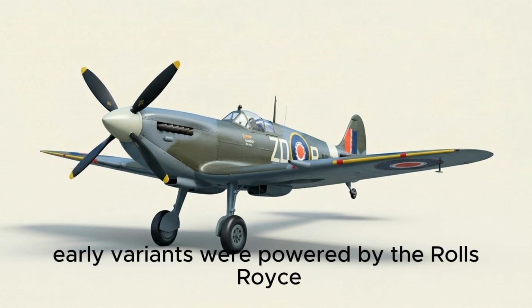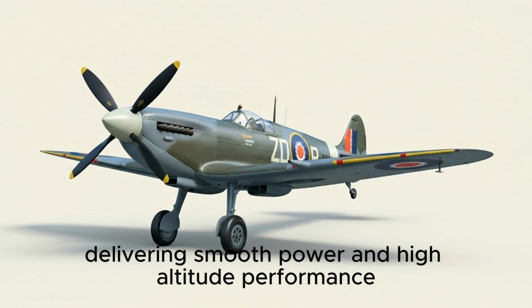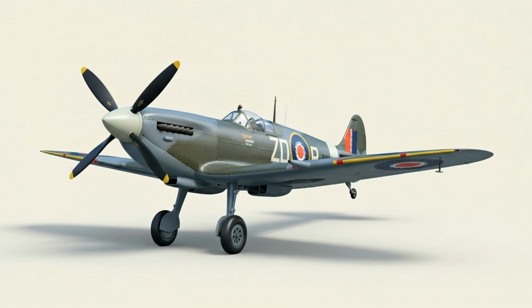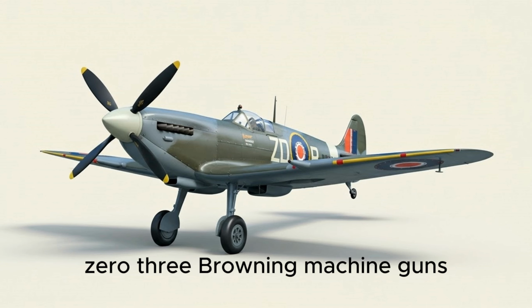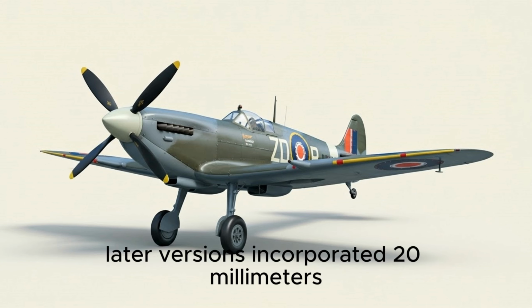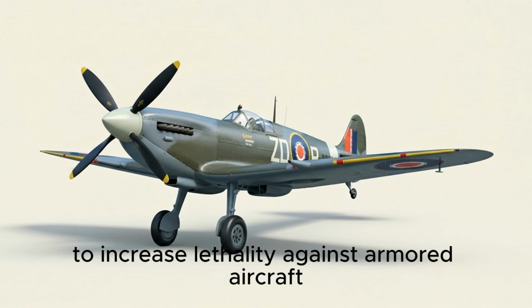Early variants were powered by the Rolls-Royce Merlin inline engine, delivering smooth power and high-altitude performance. Armament evolved rapidly. The Mk-I carried eight .303 Browning machine guns. Later versions incorporated 20mm Hispano cannons combined with machine guns to increase lethality against armored aircraft.